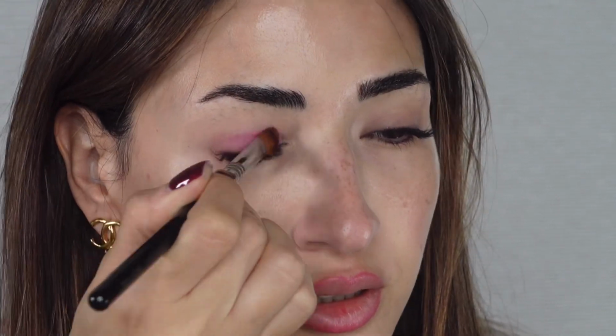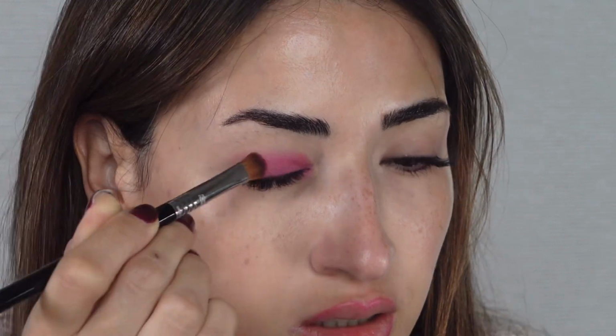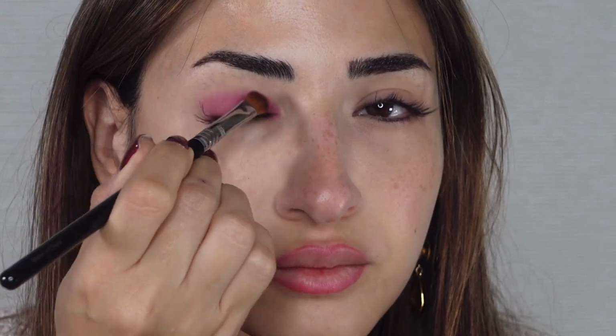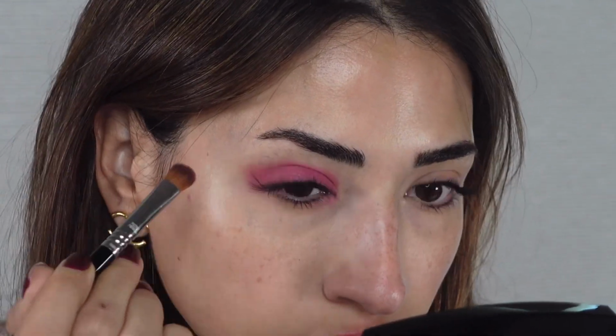I really like these colors. These are definitely my colors. I really like the consistency. And it's definitely buildable. Maybe I'll go with this golden color in the crease with a more fluffy brush.